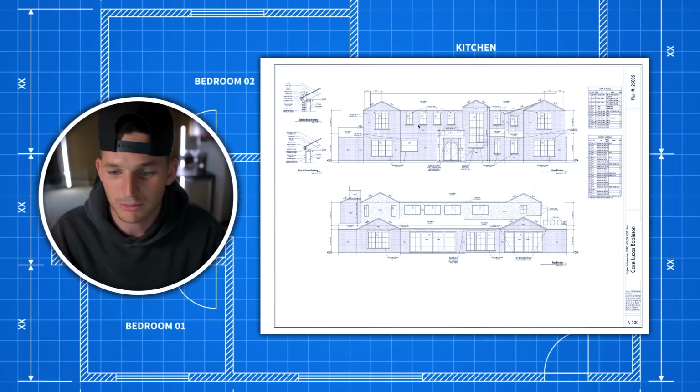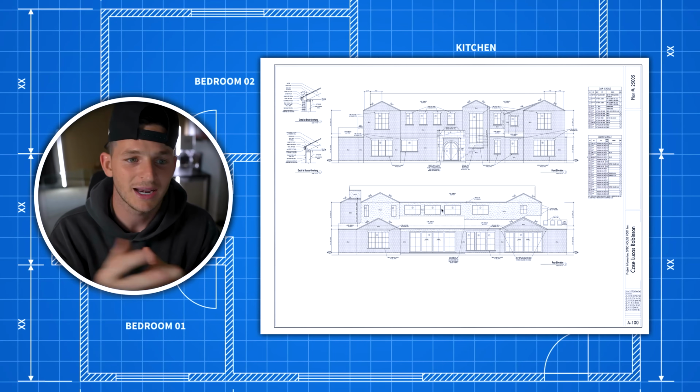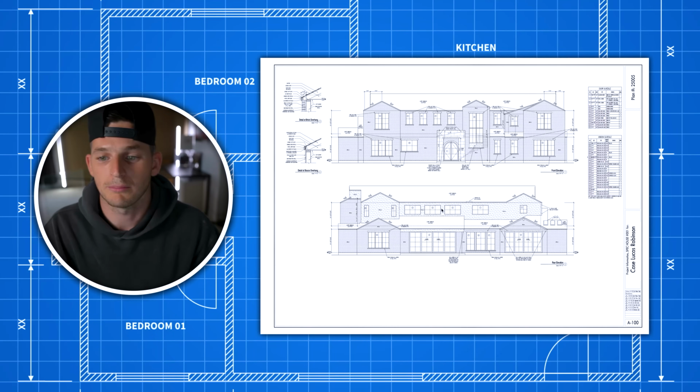So this is what the home's gonna look like from the front. This is what the home's gonna look like from the back. It has a transitional style, which means, in my opinion, it's a mix between traditional and modern. And as you can imagine, I'm gonna lean more towards the modern style.